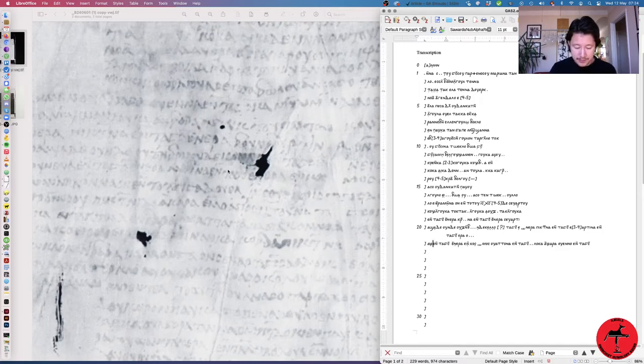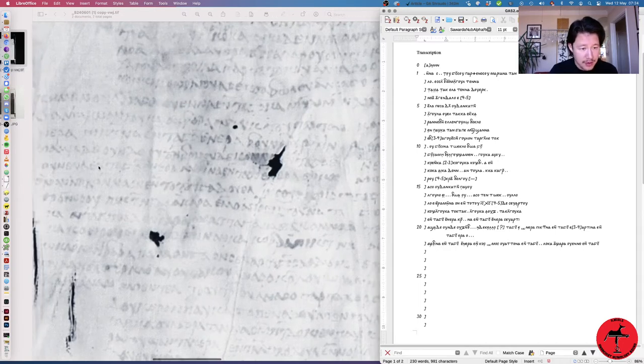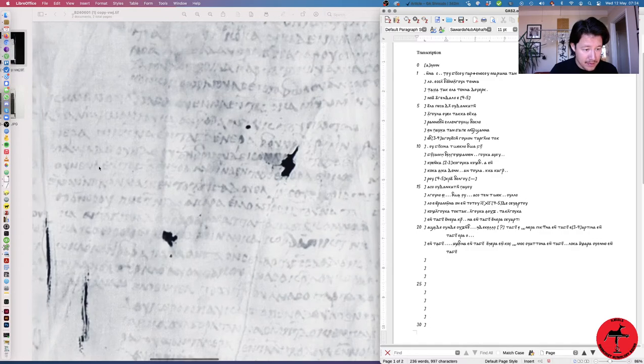Angina. Jima should be dotted. This probably should be dotted. Then we have in tongues again. Ta, okay, alpha is really quite unclear. In tongues. Maybe four letters. Unena, wisdom.